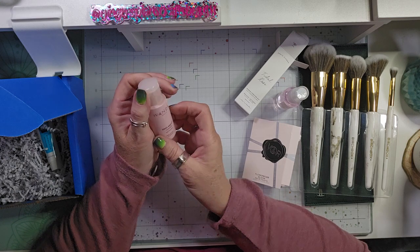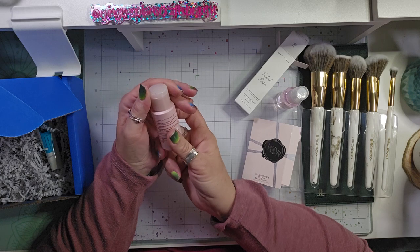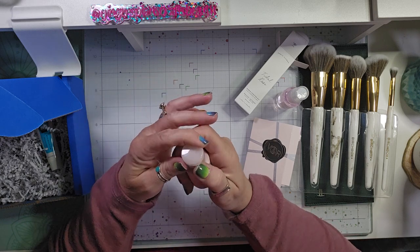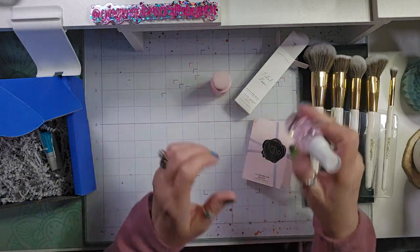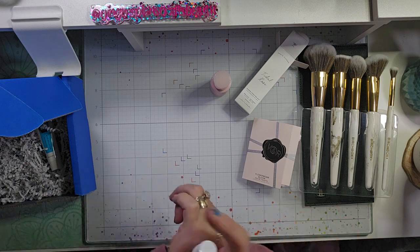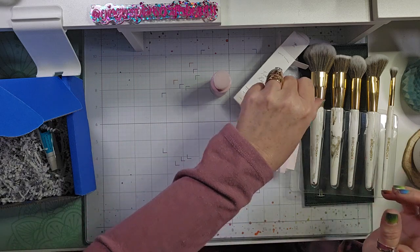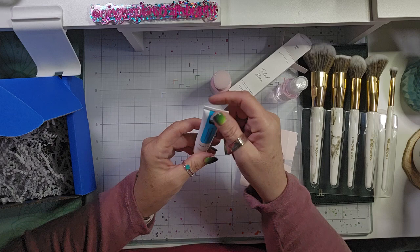Wonder Beauty Drift Away Cleanser. Wash away makeup and impurities, gently drift away with this transforming cleanser. I don't know what it smells like. That smells rosy, which reminds me of my grandma. I don't know if I can use that.